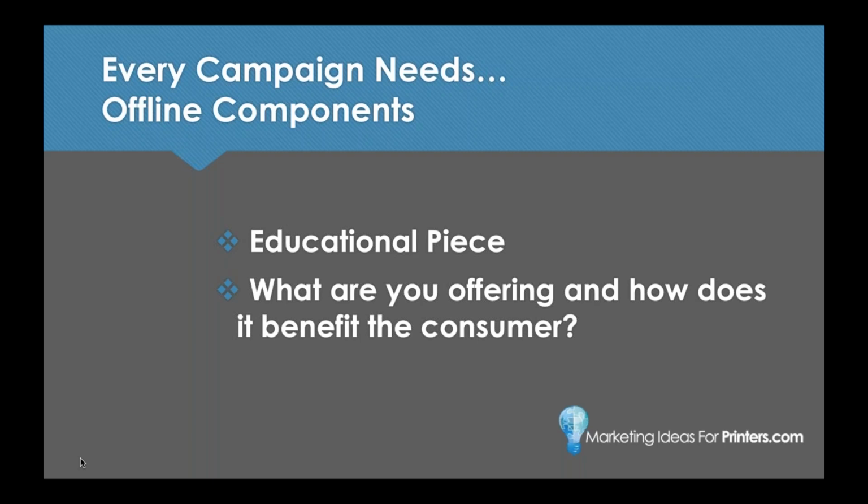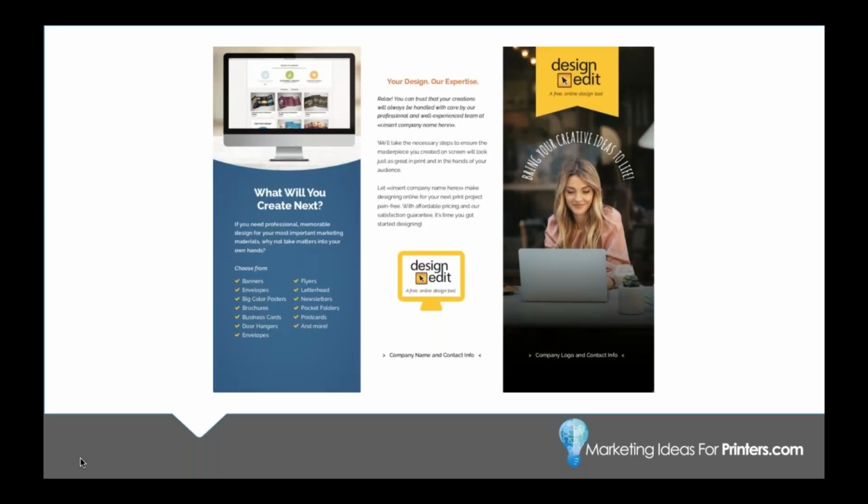So first, your campaign is going to need some sort of educational aspect. What are you offering? How does it benefit your customers and your prospects? This could be your brochure, it could be a booklet, it could be a postcard. The goal of this piece is simply to educate, to highlight the benefits, to highlight the why of using your product or service that you're marketing. So for Design Edit, we used a brochure. If you were to purchase this marketing kit for Design Edit, this is what you would get as the educational component.